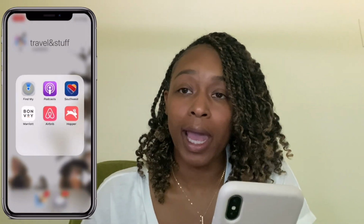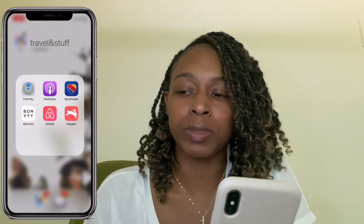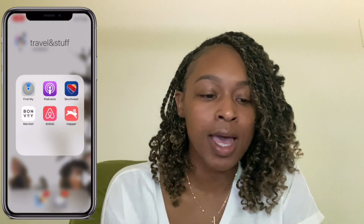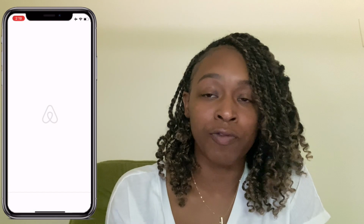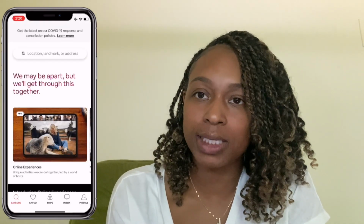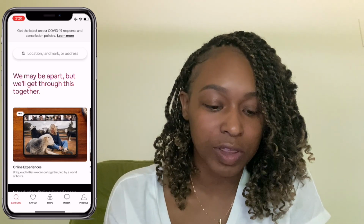Also, Bonvoy, the Marriott app is just a hotel app pretty much. Airbnb, we all know what that is. It's a place to stay, unlike a hotel, pretty much like a house or someone's apartment while you're visiting a different state. But in this Airbnb app, you can find places to stay and activities. You can actually book through the app, book the place to stay, book the activities and everything.